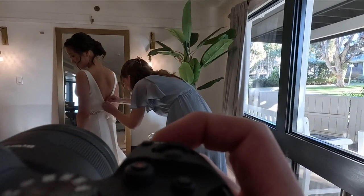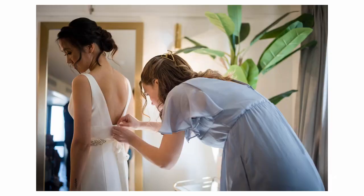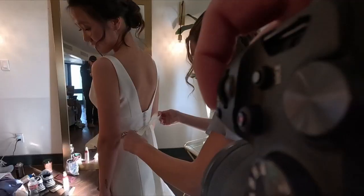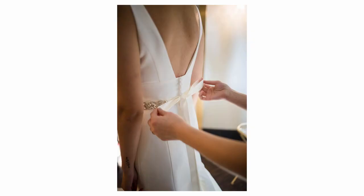No, I'm using Ruby to block you. Okay, I'm gonna get closer for you. Just hold it. Can you pretend like you're pulling it? Yeah, just like that. Perfect.